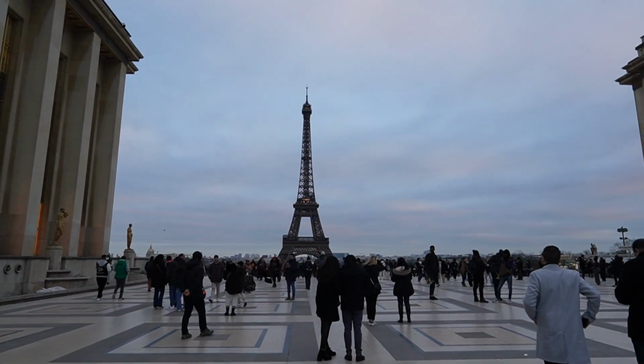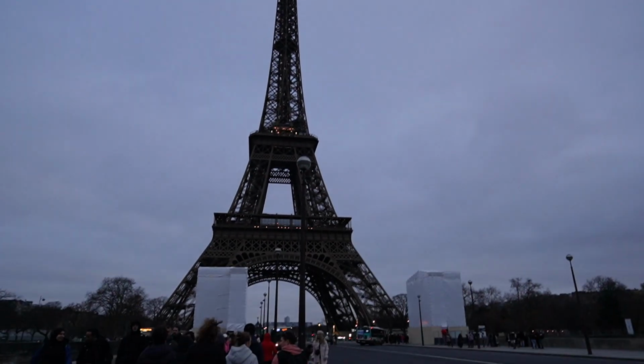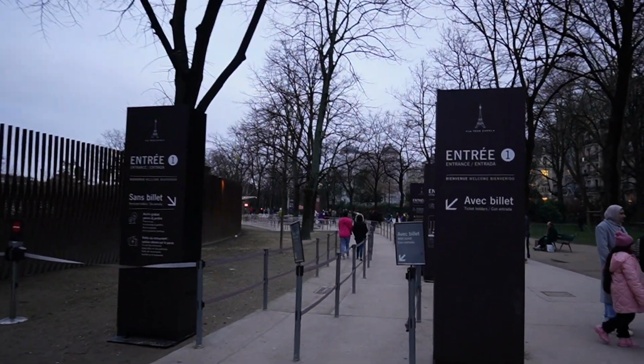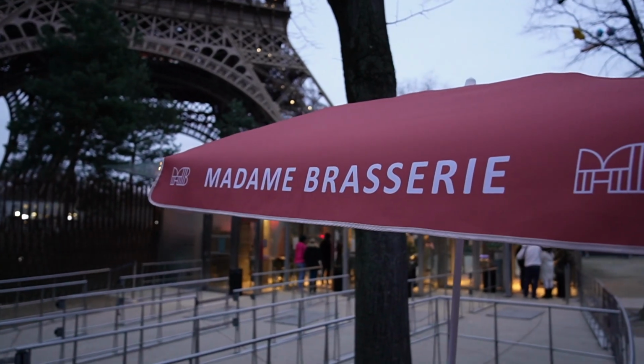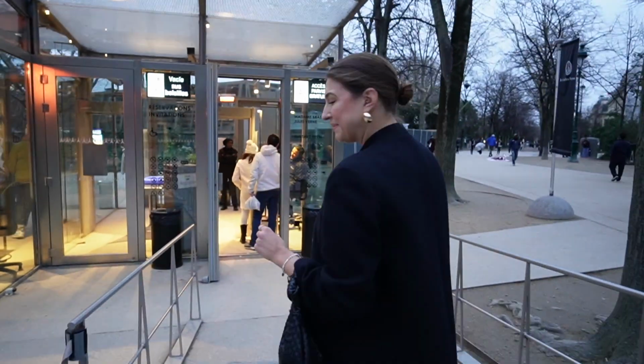We've made it to the Eiffel Tower. It's so pretty. And we actually came here at sunset, and we are gonna be eating, I think, at that level right there. And the entrance, I believe, is on the right side. What ticket? We're going down to security to get to the top.